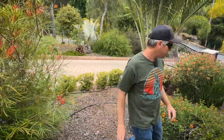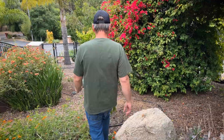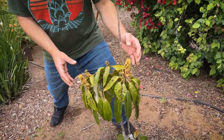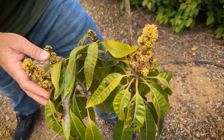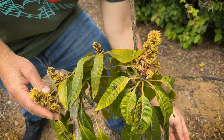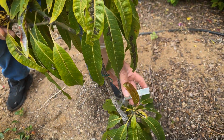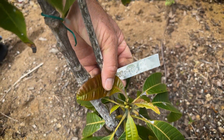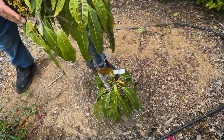Now down here is another one, and it's actually fruiting, but I don't want it to flower and fruit, so I'm going to break off the flowers and the fruit if they develop, so it can promote it to grow new growth instead. But you can see it's already blooming, and this is Leo's number one. So this is a seedling of his seedling. So this is a seedling of Leo 1 seedling.